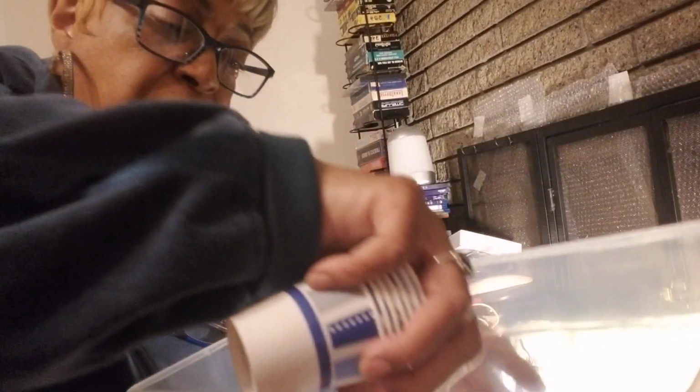And you probably can do about 18 of those small ones. But as soon as it starts growing up, you need to be ready to put it in the ground. You can put this whole thing in the ground because it's paper, or transfer it into one of these cups.